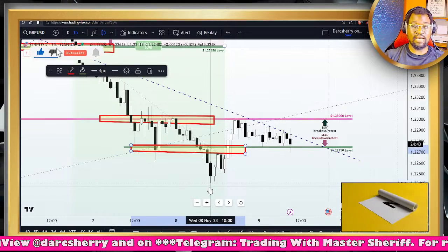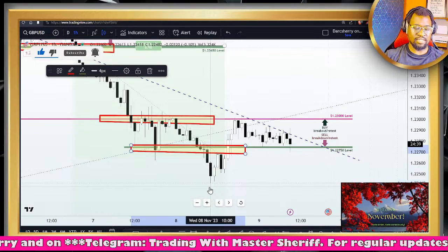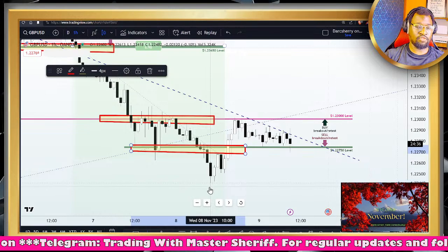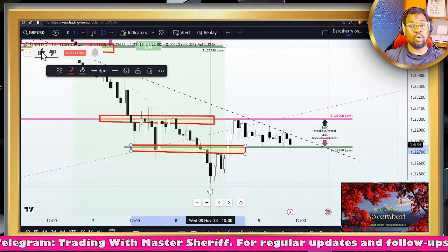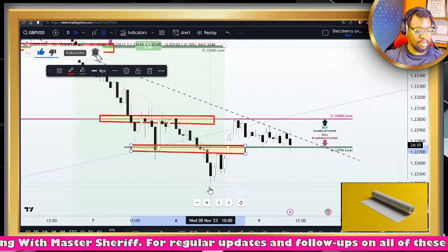And if you had done that, you must have been taken out of those positions at a reasonable amount of profit. And for those of us who took advantage of that move, well done, and kudos to you for being on standby to capitalize on that move.